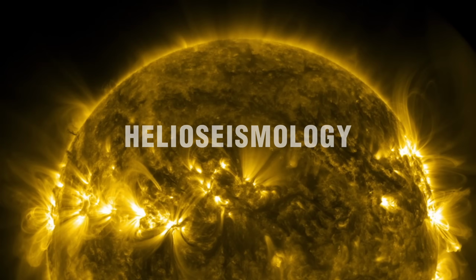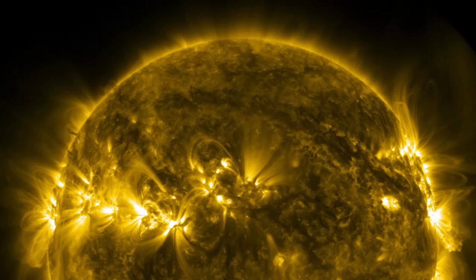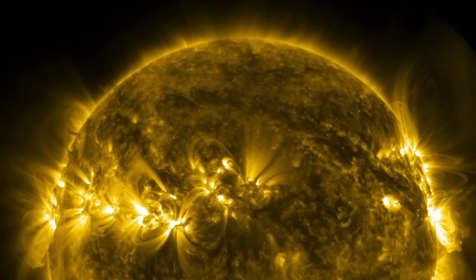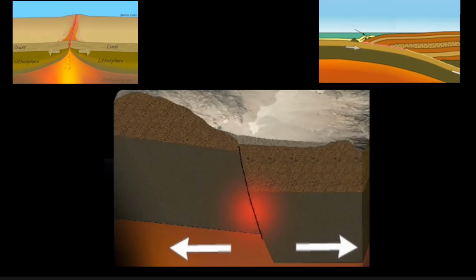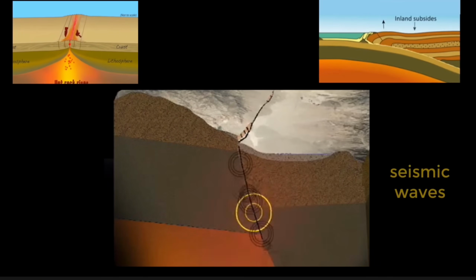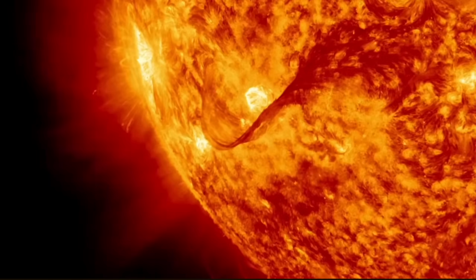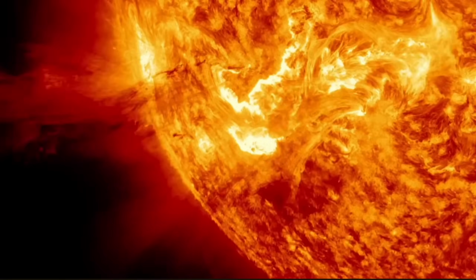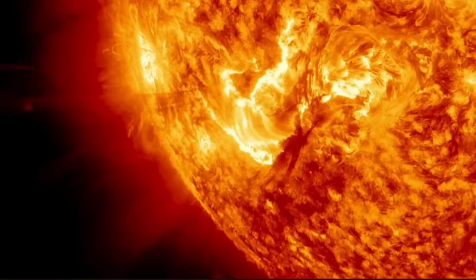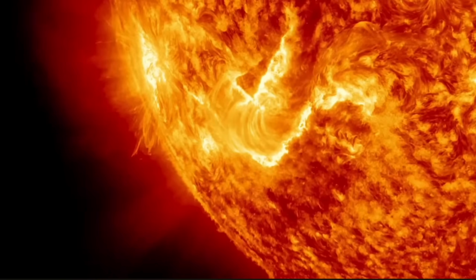Helioseismology is the study of the sun's interior through observations of the vibrations on its surface. Just as seismology is the study of waves that move through the earth, helioseismology is the study of waves that move through the sun. Similar to the way seismic waves move through the earth, waves of energy like acoustic waves, thermal waves, gravity waves, and mechanical waves travel through the sun's plasma.